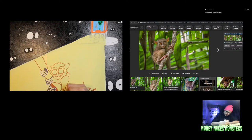But this is all going to be dark. Maybe we'll see a little shine of light over the edge of that, because this is all going to be behind him. Okay, so we're just coloring it right now, which is pretty relaxing. Just going to chill and draw.